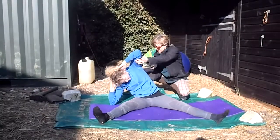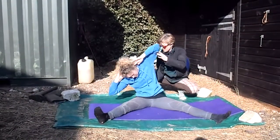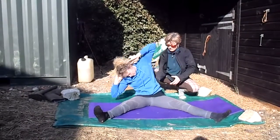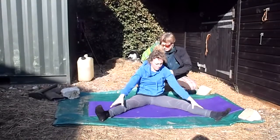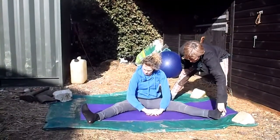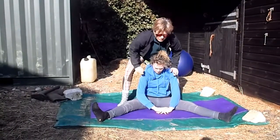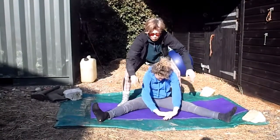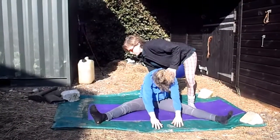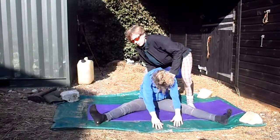Keep going. Okay. Thank you. Here now. And down here. And what I want Lisa to do now is see how far she can reach forward. And again, the idea is that the stretch should come from the hips rather than from the back.